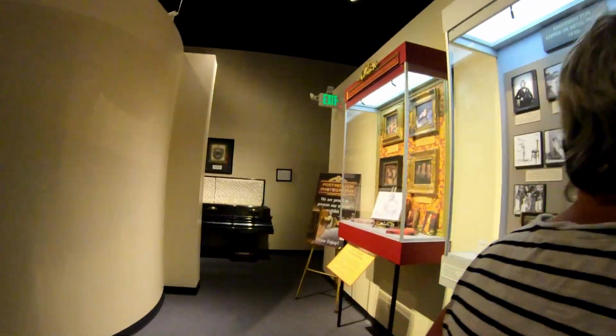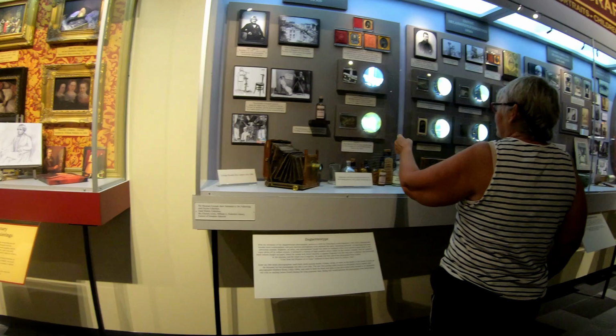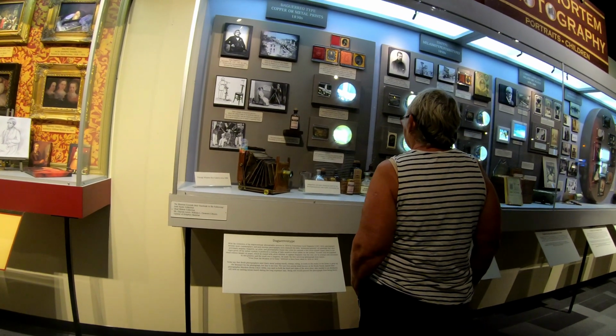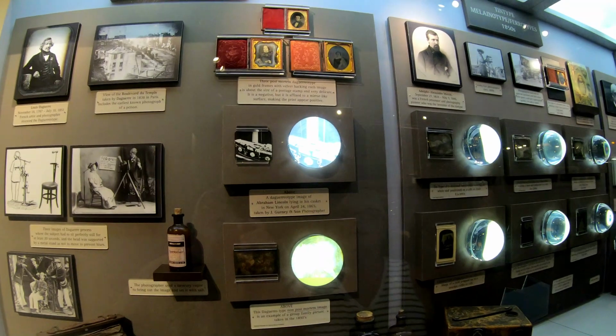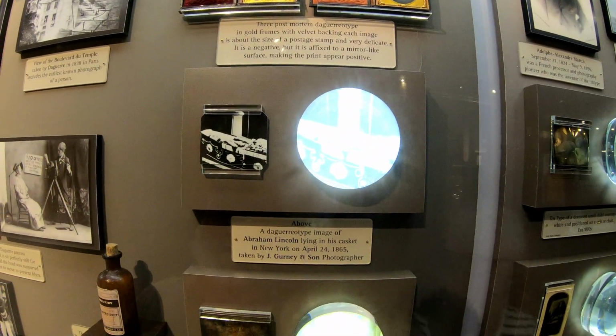God, these are eerie. But why all four together? Well, see, that's a non-post-mortem image, just an example of a family picture. But above it is a picture of Lincoln in his casket. Oh, yeah. Right there.